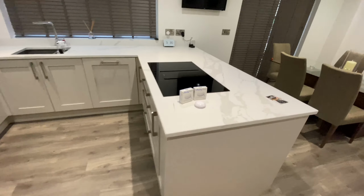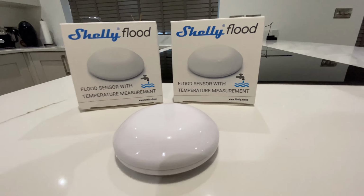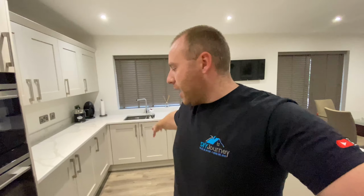So I have invested in some of these flood sensors. This is not the first time we've had a leak. We had one at his old house, and we're fortunate that the builder came and replaced it, but it completely ruined the cabinet, and the only savable thing was the doors.